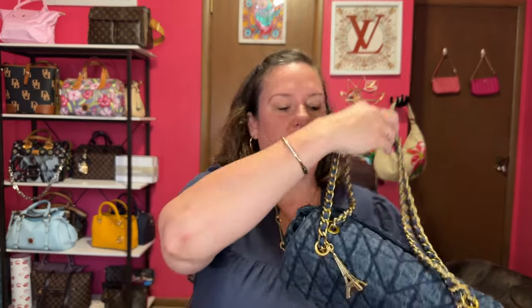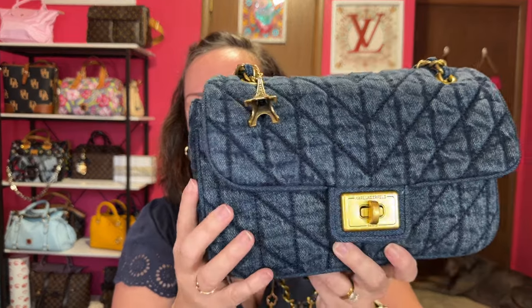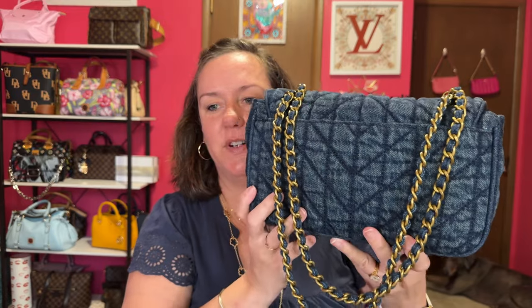I had to include two denim bags, and this is my second favorite denim bag, or third, I don't know. But this is one of my finds that I found at Saks Off Fifth, the Karl Lagerfeld. I've never had a bag from him. This has been a great, great denim bag for the denim craze that we all went through.